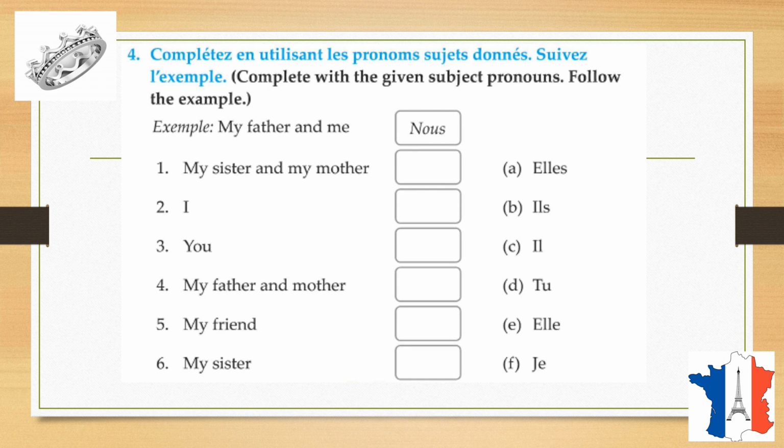Then we have the revision of subject pronouns. You remember, we did je, tu, il, elle, nous, vous, ils, elles. And here you have to tell me which is the correct subject pronoun. Pause the video here, guess it, and then check it.